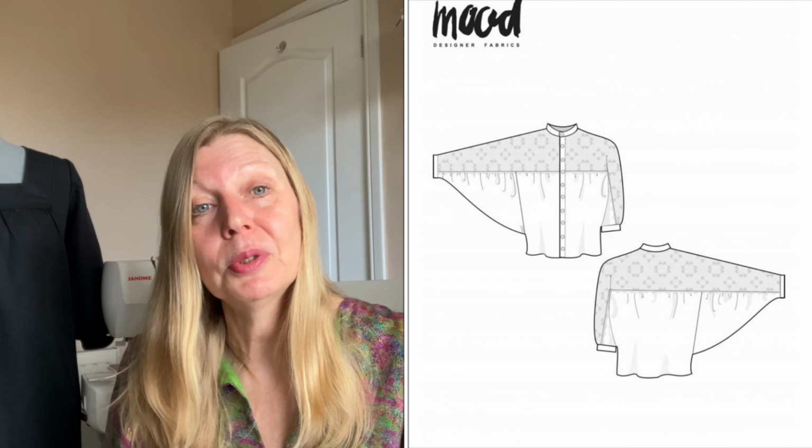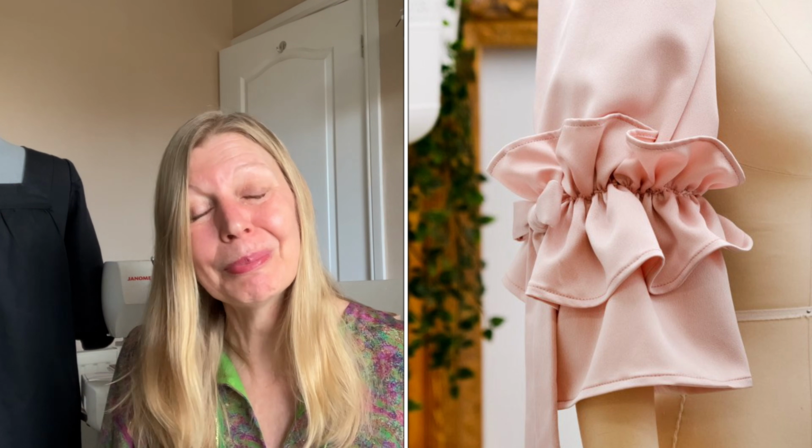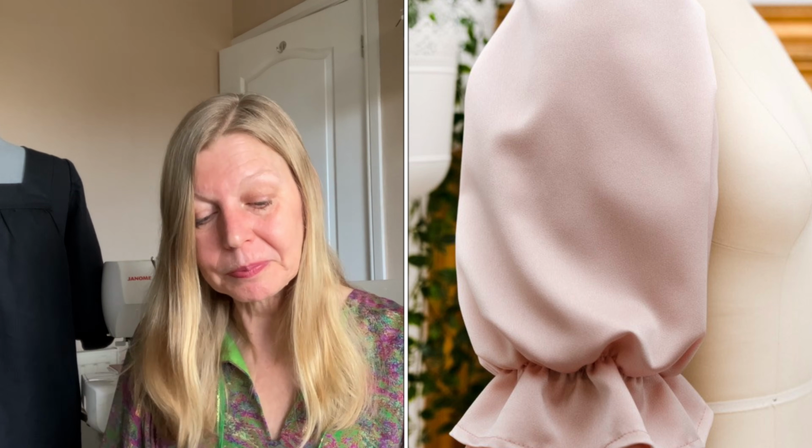And a bonus one from Mood is the Valli sleeve pack. So that one has 4 different sleeve designs that you can insert into a blouse pattern. So if you've got a really plain blouse pattern, particularly from Mood, they have some suggestions for each one. They're perfect for adding a bit of flair or designer detail to a basic blouse pattern. So I thought I'd just include that as a little bit of a bonus.